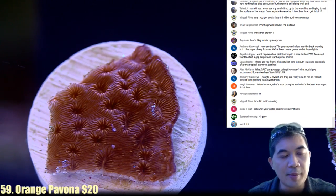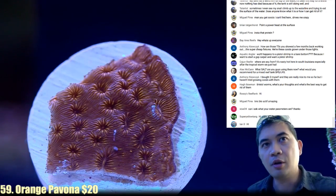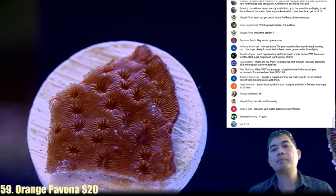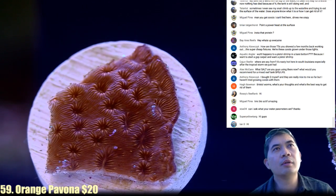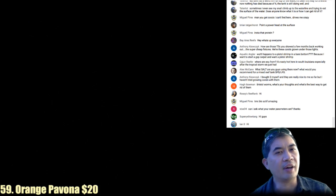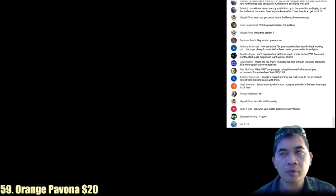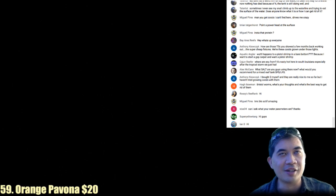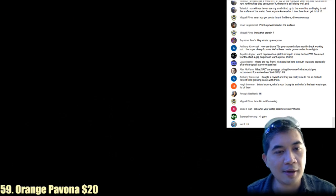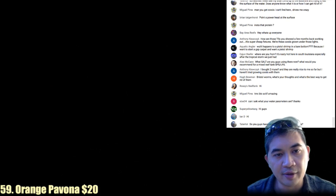Can I ask what your water parameters are? I don't have them in front of me, but they're pretty standard. We were having some low alkalinity for a little while. At its lowest it was right around 5, and now we're hovering towards 7 to 8. But everything else is just natural salt water, like 450-ish for calcium. Our potassium is in check because we just tested it. Nothing too much to report there. If you're trying to shoot for anything, just shoot for natural salt water levels of everything. You're fine.